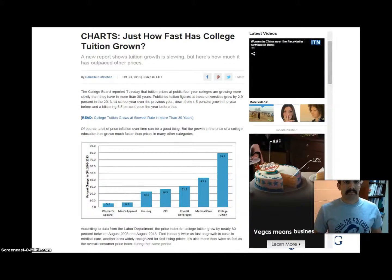Now, a couple of things about our students you have to understand, as I just took a quick screenshot. Understand that the cost of college tuition is growing exponentially, and it's unbelievable. If you look at this graph, you can see that compared to other costs, college tuition from 2003 to 2013 has grown almost 80%. So as college tuition has exploded, our students are getting caught in that.